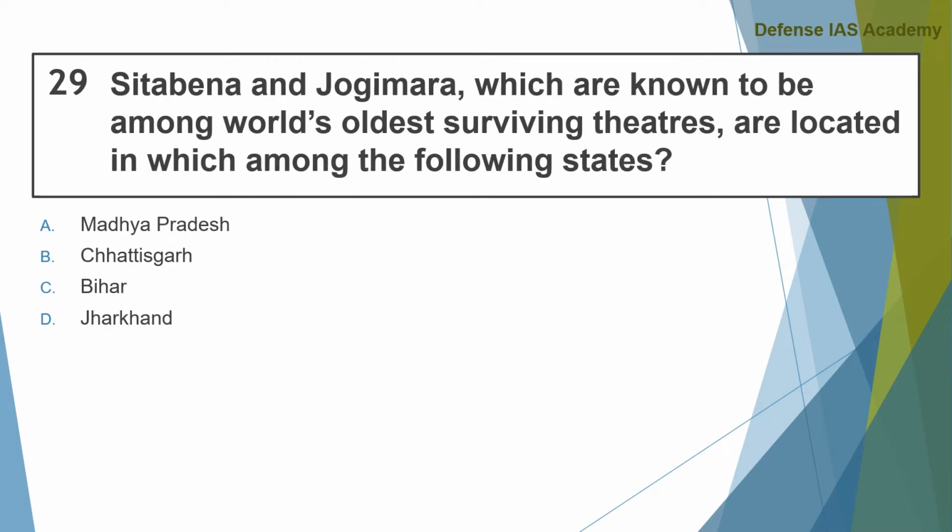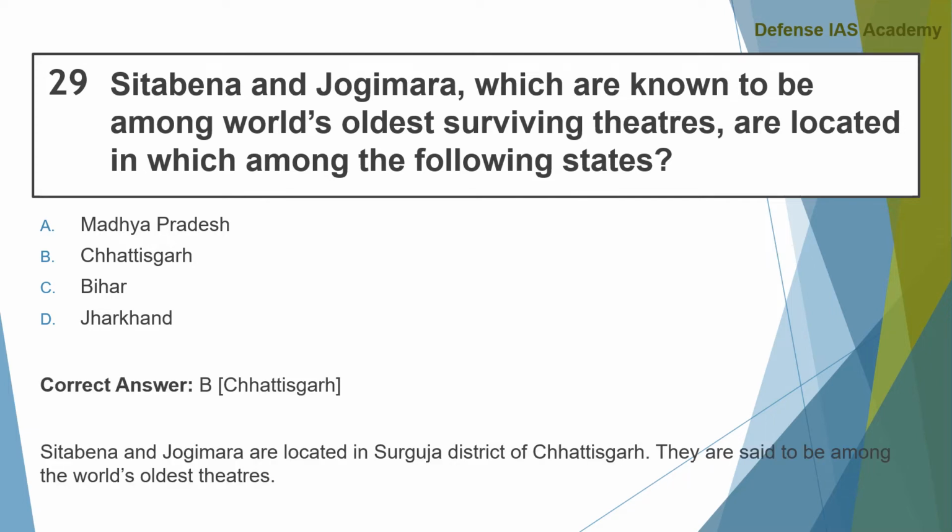Question 29. Sita Bena and Jogi Mara, which are known to be among the world's oldest surviving theatres, are located in which of the following states? Answer is option B, Chhattisgarh. Sita Bena and Jogimara are located in the Surguja district of Chhattisgarh. They are said to be among the world's oldest theatres.